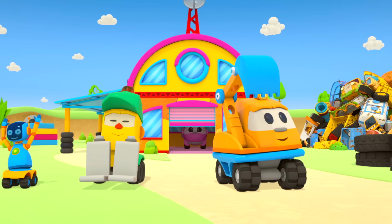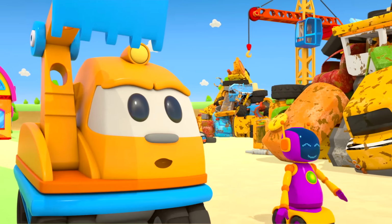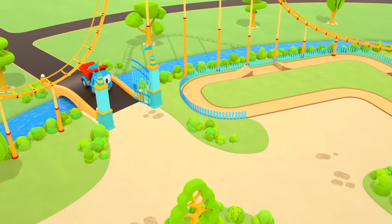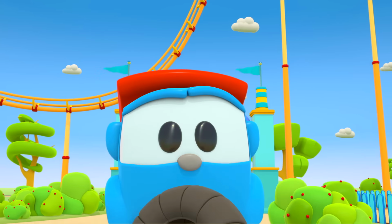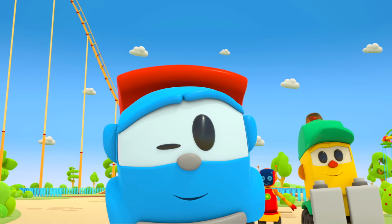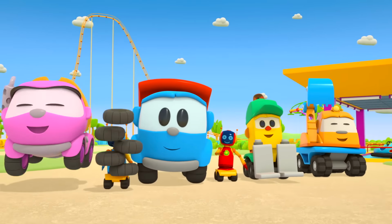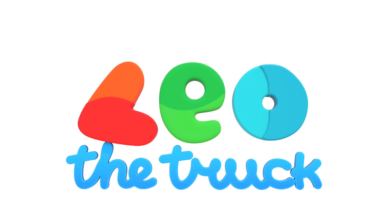Wendy and Scoop, robots and Leia, having a lot of fun. Who's the fastest one? They build the cars that are so good. Wheel, motor, and hood. Who brings the parts? It's Leo. Leo the truck.